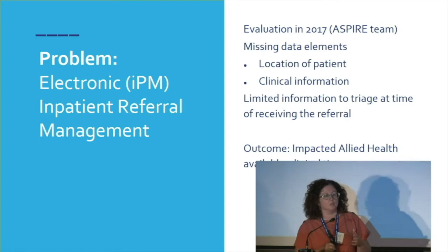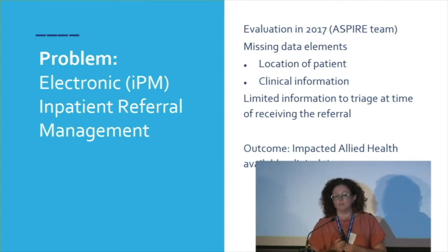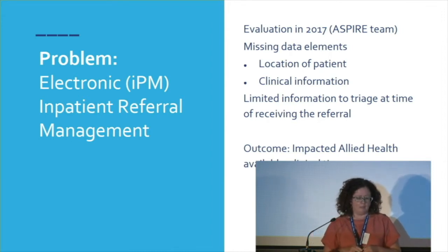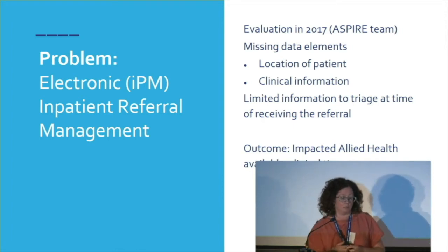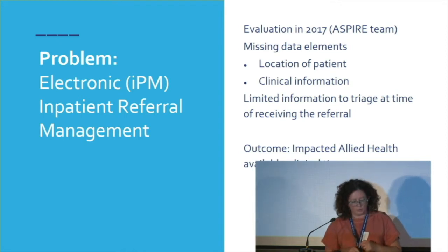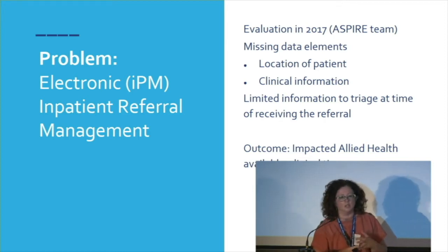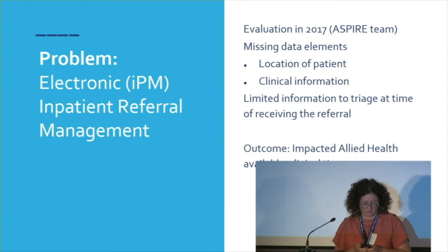During the process, one of the things that we thought about is a problem that we had, which was around the electronic referrals we were receiving at the time through IPM. One of the teams, the Aspire team, which is a quality team that we have in Allied Health there, decided that there was really an issue with the referrals that we were receiving. We were missing information, you didn't get the clinical information that you needed for Allied Health inpatients, and so trying to prioritise where do I need to go, where do I need to start my day was really difficult.